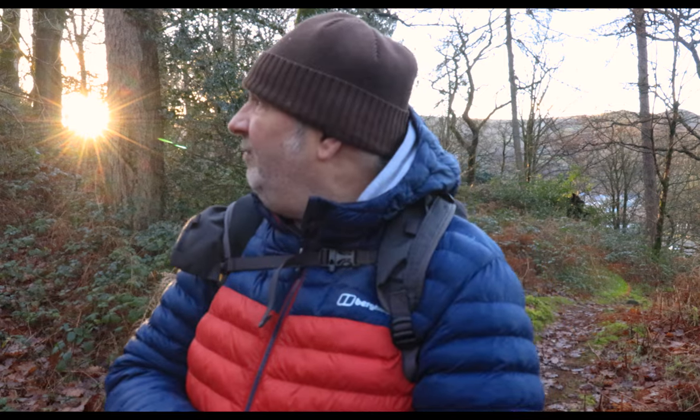Now it's about 3 o'clock. I don't have much time, obviously. Gets dark about 4. So I'm going to try and get a composition out of that tree, because that's really caught my eye. It's the green moss on the hills, looks lovely. So I'll head over there and see if we can get something out of that.